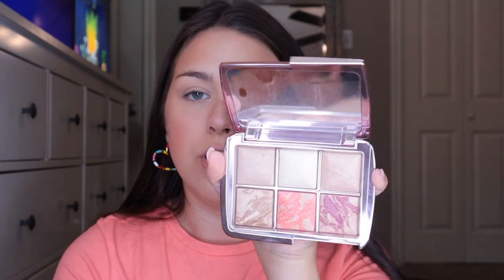So if I want to add some blush, I'll just use the two blushes that are in here and mix them together, and do a light dusting on my cheeks and on my nose, because I like a little blush nose. I think it's super cute. That's pretty much it for the face.